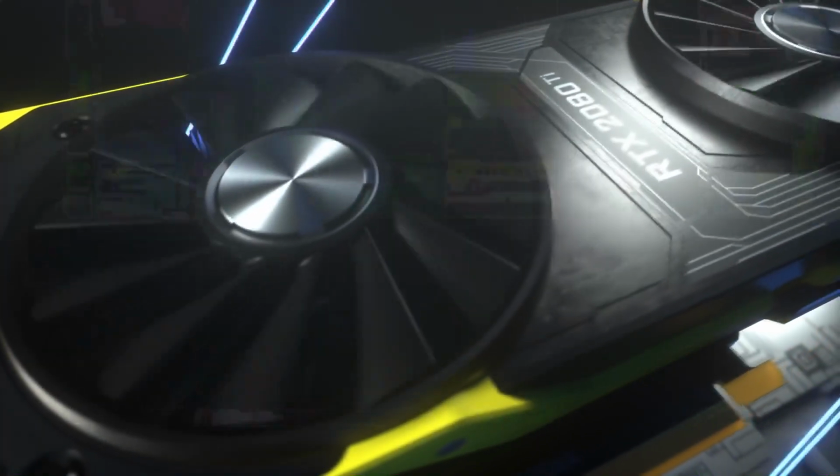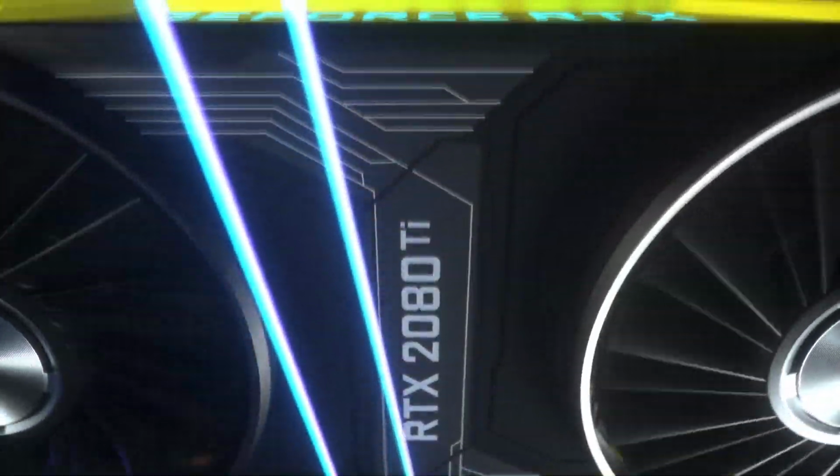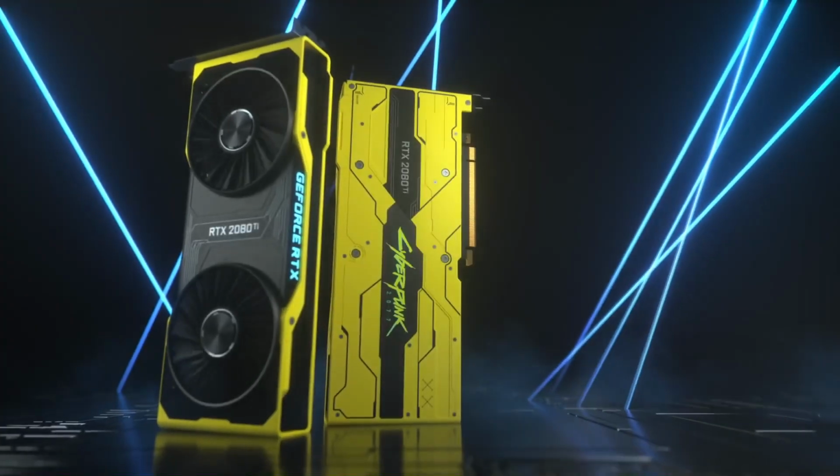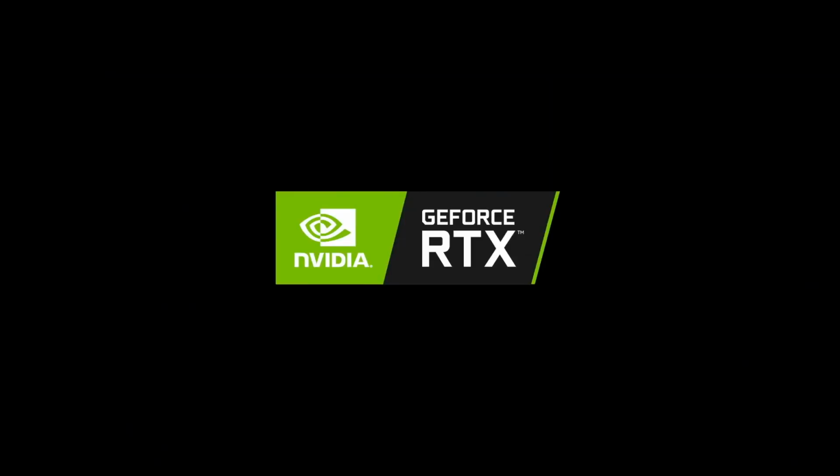The company is releasing a special edition GeForce RTX 2080 Ti for Cyberpunk 2077. The catch is that only 200 are being made, so they won't be available for general purchase. NVIDIA is stating its value to be $1,100, but really it's just a fancy paint job, and they're going to be impossible to get.